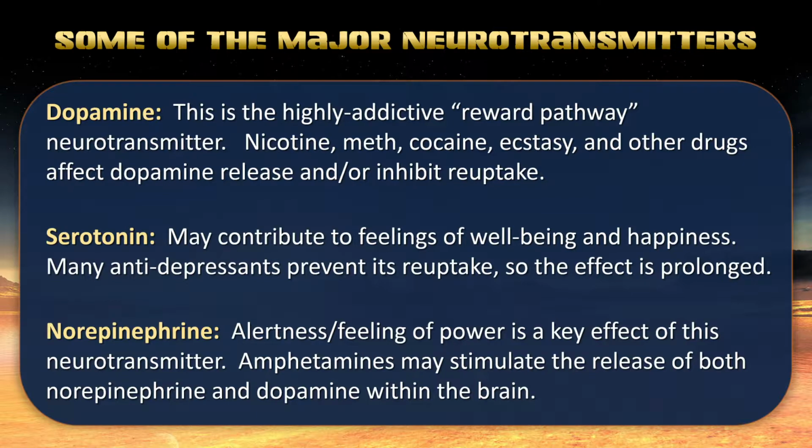So some of the major transmitters that cigarettes and nicotine affect, once again, is dopamine. That's our reward pathway, no different than cocaine, ecstasy, anything else that we have. You also have serotonin. This is my well-being and my happiness. This is what allows me to sleep, and allows me to get rest, and also allows me to feel good about what I've done.